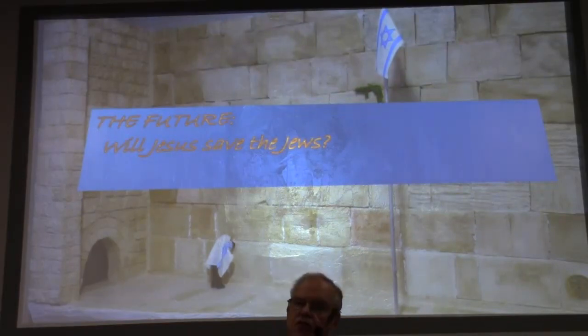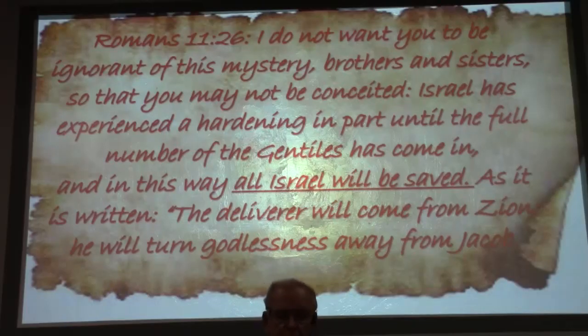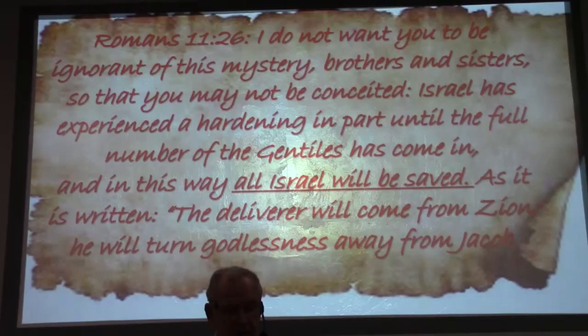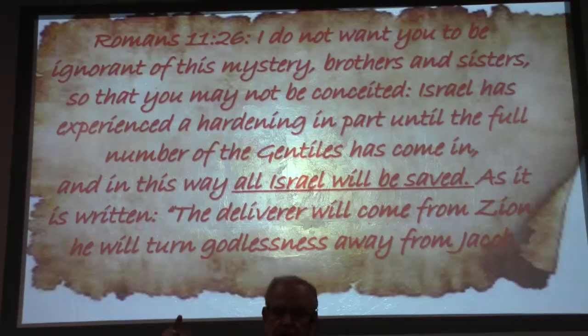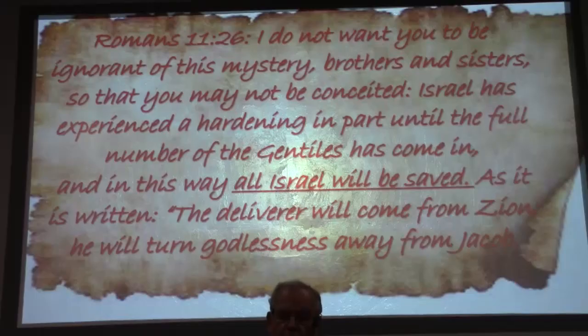Will Jesus save the Jews? Romans 11: "I do not want you to be ignorant of this mystery, brothers and sisters, so that you may not be conceited. Israel has experienced a hardening in part until the full number of Gentiles has come in, and in this way all Israel will be saved." So all those who are left over, all the Israelites, will be saved. "As it is written, the deliverer will come from Zion; he will turn godlessness away from Jacob." Jacob is Israel.